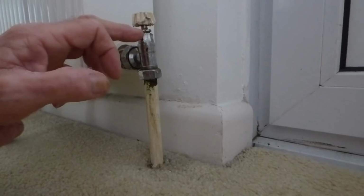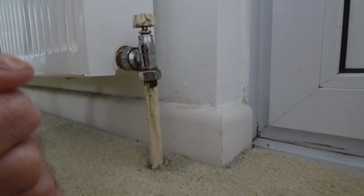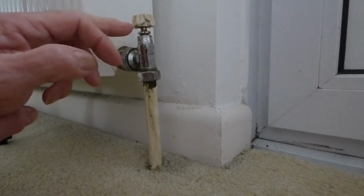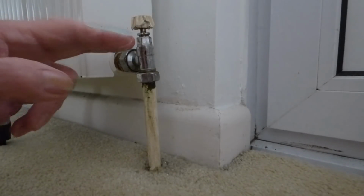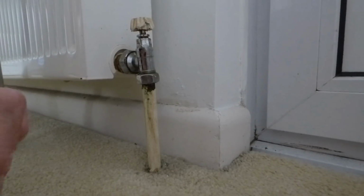Now sometimes you can just put a spanner on this nut here and give it a little half a turn and it will stop the leak. If not, then you've got to undo it completely and pack it with some PTFE tape. Now I've got a video on how to do that. It's very easy, and I'll give you a link up now so that if you want to see how to repack the gland, take the top off and do it properly, there is a link there for you.